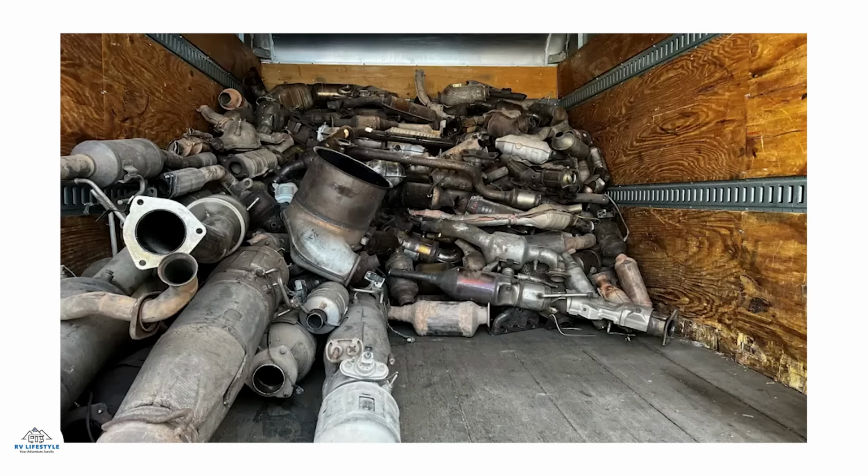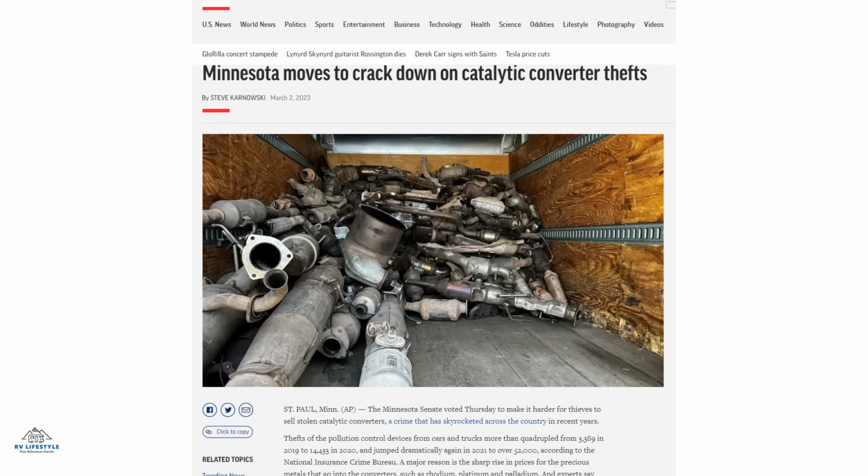Right. We've been following regularly the problem of catalytic converter theft. For those of you who have RV motorhomes, you are a special target for catalytic converter thefts because there's usually more clearance, and the thieves can easily sneak under your motorhome and cut that thing out in a shockingly short amount of time, by the way. Well, I want to give a hats off to Minnesota, because they're the latest state trying to do something to stop catalytic converter theft.